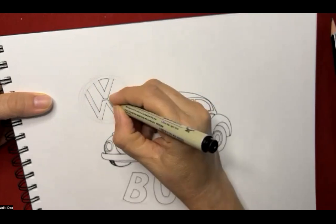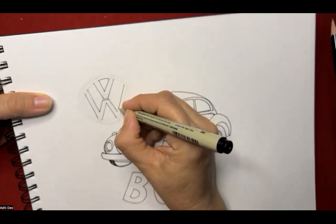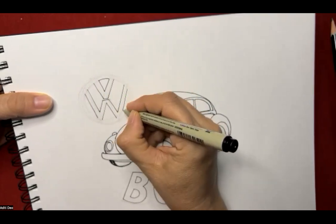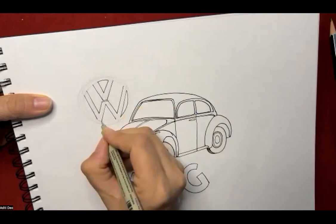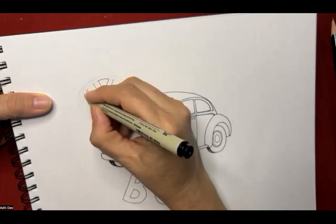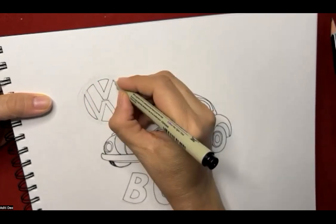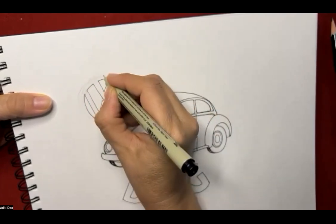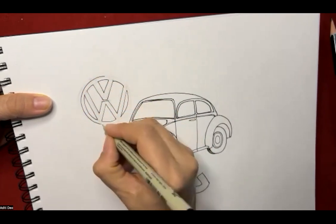See, what I'm trying to draw is called negative space. I'm outlining negative space. And then whatever remains will look like your logo, whatever you want it to look. See? Even if your shape is a little wonky today, it's fine. Even mine is wonky. So we don't have to worry about that.